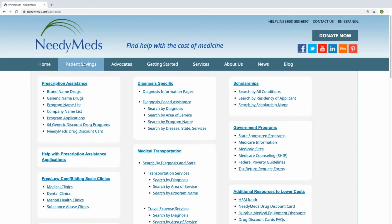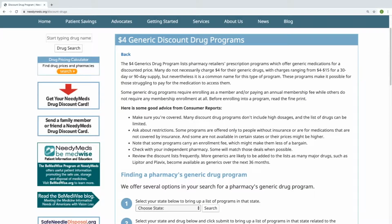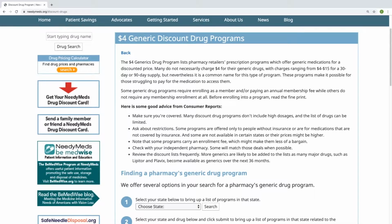Returning to that patient savings tab, I want to point out our $4 generic discount drug program. This is a directory that lists all discount programs available for generic medications at major retailers. And although it's called the $4 generic discount drug program, most will range in price from $4 up to $15 for a 30, 60, or 90-day supply.